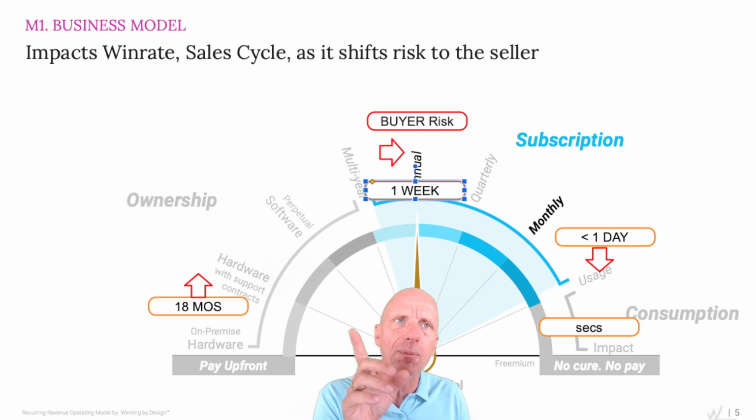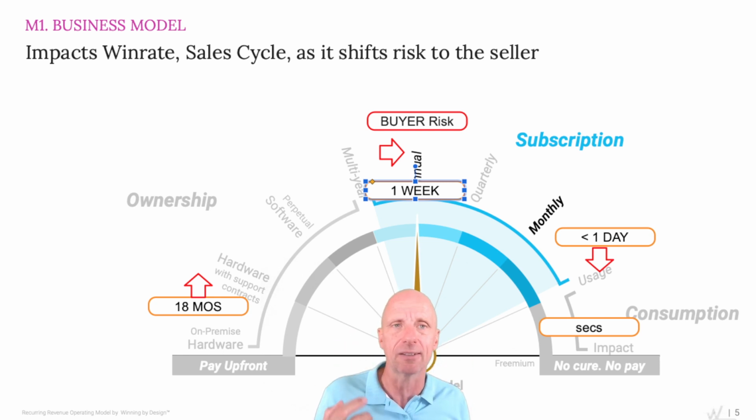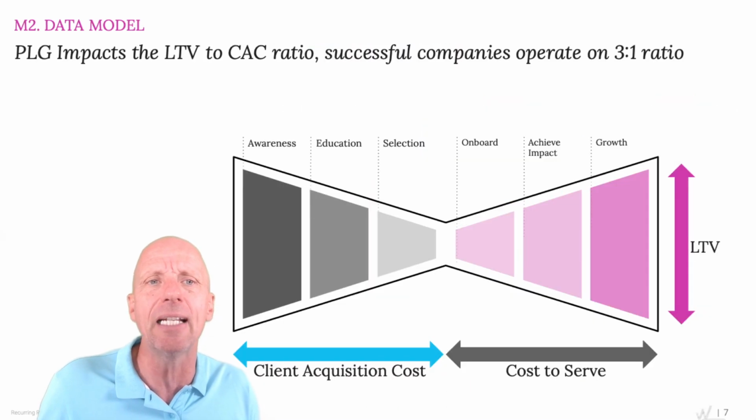Now, that's the first model. And what I want you to understand is where you go on this model, it's going to impact your sales cycle and it's going to impact the risk picture, right? The risk is less. Now, as I go to the second model, I'm going to talk about what the data model does. What does the data model do down here?